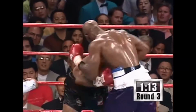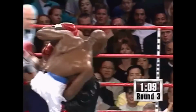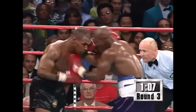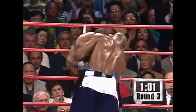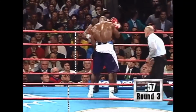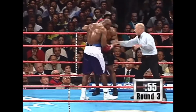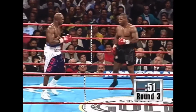Oh, a low blow by Holyfield with the left hook, and Mills Lane gives him an earful. Back comes Tyson on the belt. Tyson with a short left hook to the head of Holyfield. A right hand by Mike Tyson to the head of Holyfield, a straight right. The left hook got his attention, then he came back with a nice 1-2, a left hook and a right hand, and Holyfield looked like he was stunned. But what a chin by Holyfield.